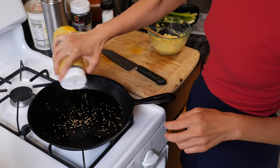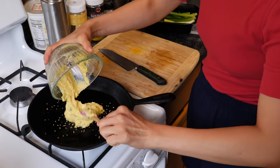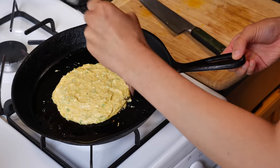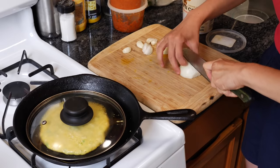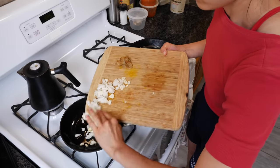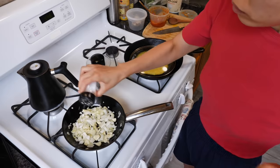To give the cornbread a little more intrigue, we're gonna sprinkle a little bit of sesame seeds on the very bottom of this cake. We're gonna slowly push the cake into a round as much as we can, and then once the bottom is set, we can slap a lid on top. In the meantime, we're gonna prep our veggies for the shakshuka very simply. A small onion, a lot of garlic. We're gonna toss those into an oiled small skillet and caramelize them, stirring frequently.